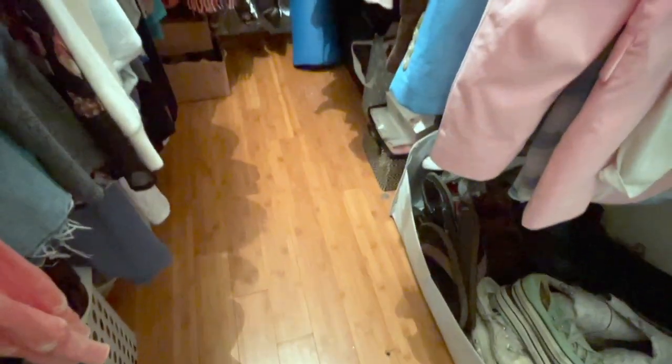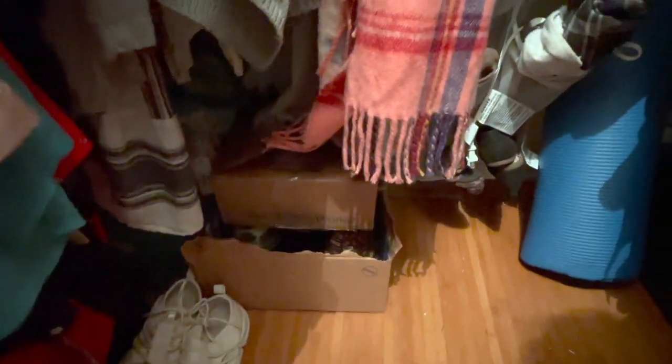Speaking of the floor, this is what we're left with. I need to mop it. It needs to be washed for sure. I have my dirty clothes basket here. This is all workout stuff right here, so I put my shoes over there as well. I have my beach bag in the corner, and then these boxes are full of candles, so I will be going through those eventually and burning them.